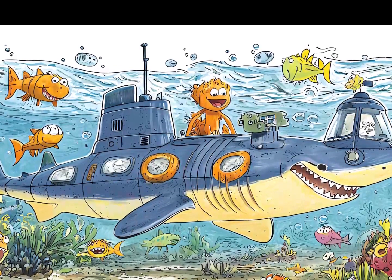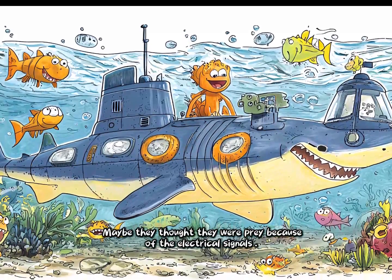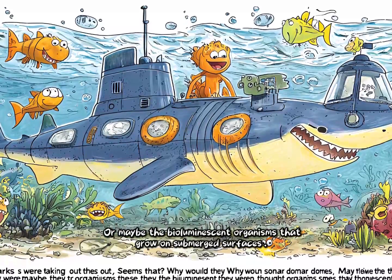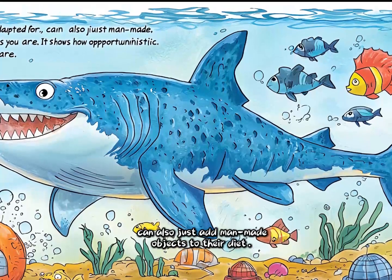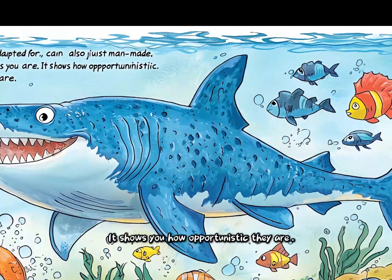Why would they even do that? Seems they're drawn to those sonar domes. Maybe they thought they were prey because of the electrical signals, or maybe the bioluminescent organisms that grow on submerged surfaces. So they're adapted for the deep sea, but they can also add man-made objects to their diet. That's wild. It shows you how opportunistic they are.